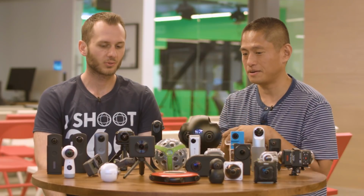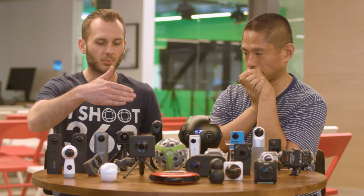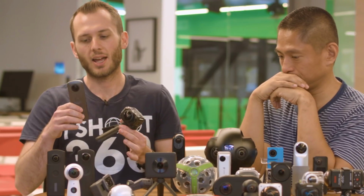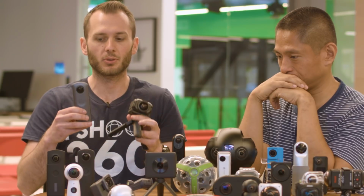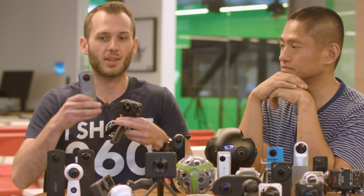Yeah, good choices. So for me, I'm going to keep the Xiaomi back in the previous category, and these are my two finalists as well. And to me, they're super even. They are in different price brackets within that larger bracket.